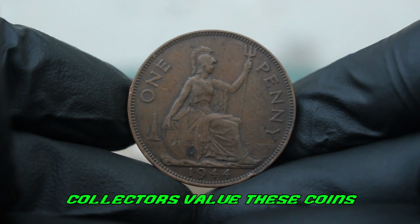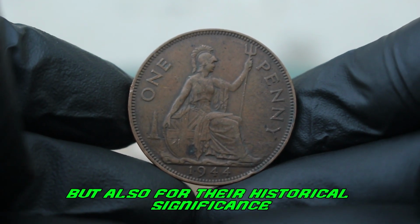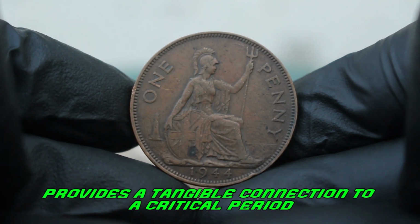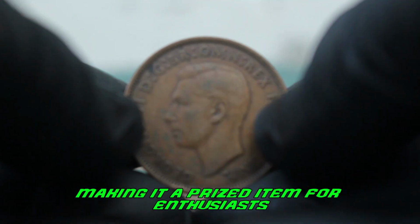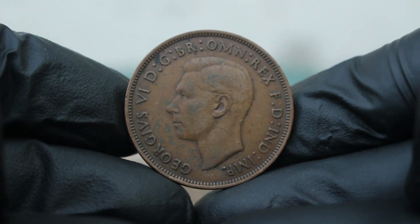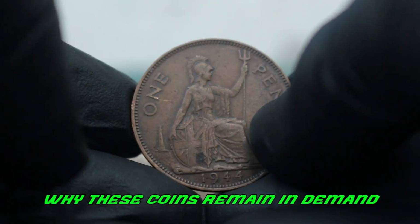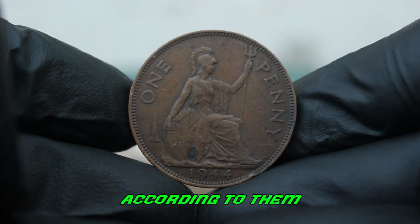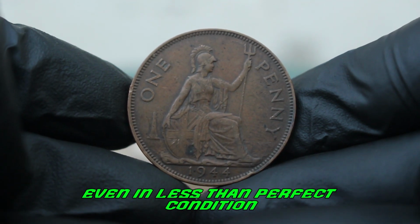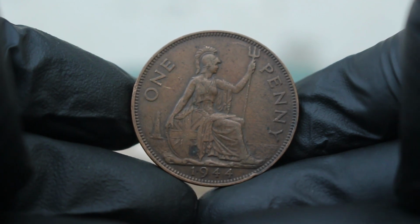Collectors value these coins not just for their monetary worth, but also for their historical significance. Owning a 1944 penny provides a tangible connection to a critical period in British history, making it a prized item for enthusiasts and investors alike. We spoke with a numismatic expert who shared insights on why these coins remain in demand. According to them, the historical context and rarity of the 1944 one penny, even in less than perfect condition, contribute to its appeal in today's market.